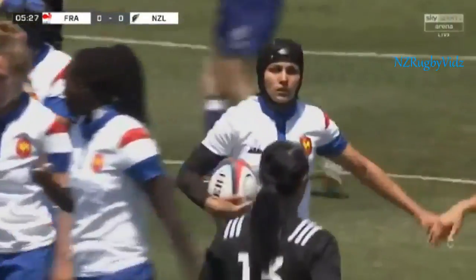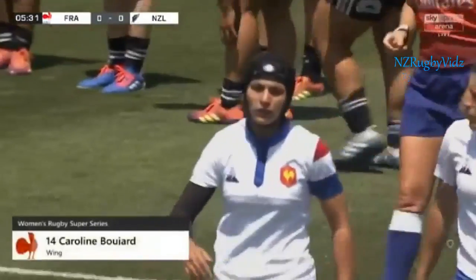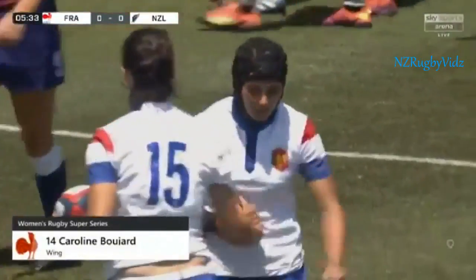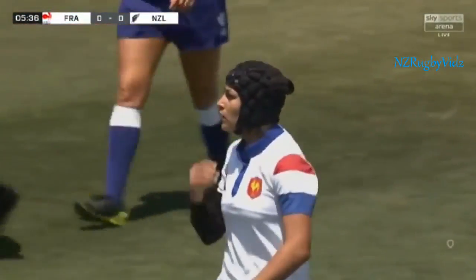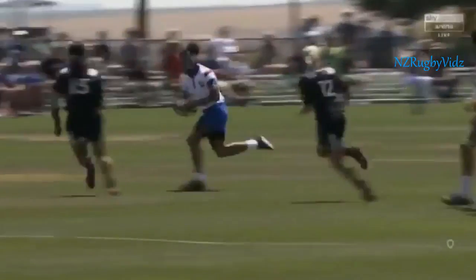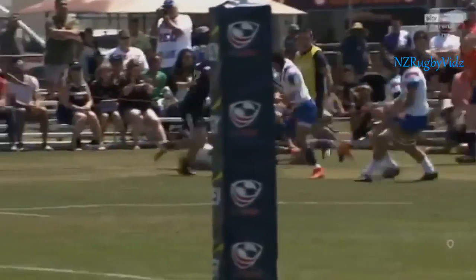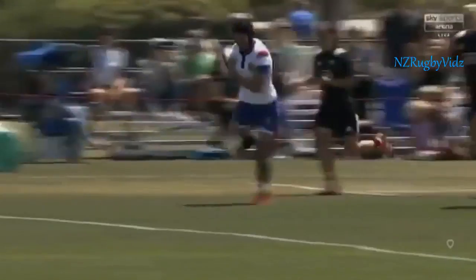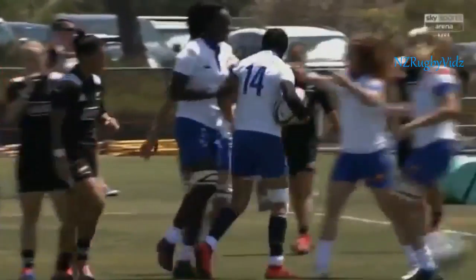Tremulay with a wonderful run out wide, and then that offload just inside. I mean, they knew exactly what each other was going to do. And that's Caroline Boujard, number 14, bagging her first try. Look at that. The defense was committed. You saw Winiata got pulled out wide. She had no answer. There was no answer there for New Zealand.